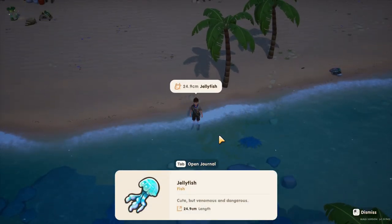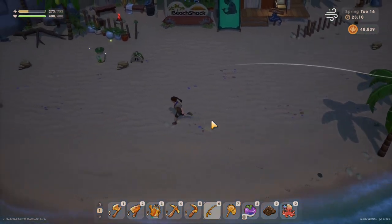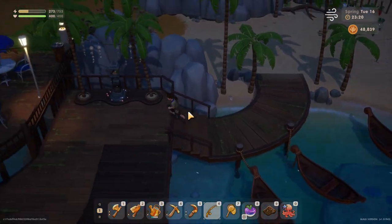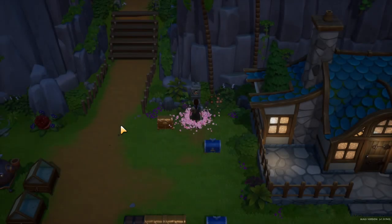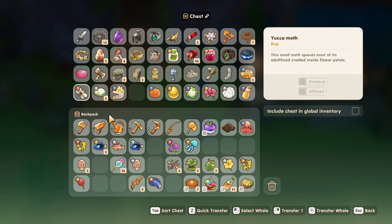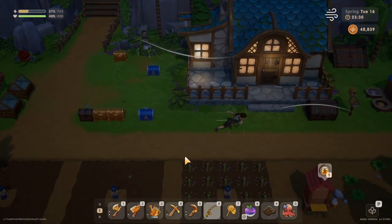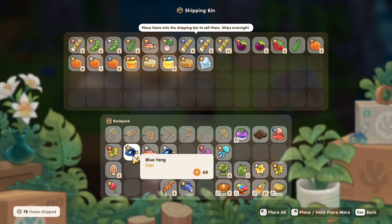Oh, jellyfish. Remember when we were looking for those like crazy? I think that's enough for tonight, and I think that is reason enough to start a fish pond. So let's save this eel here. We can sell off these other fish, and then we won't have to worry about catching a second eel. We'll just make more in the fish pond.